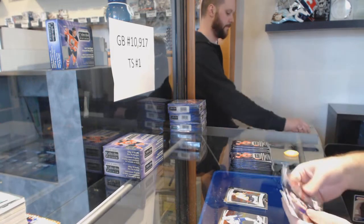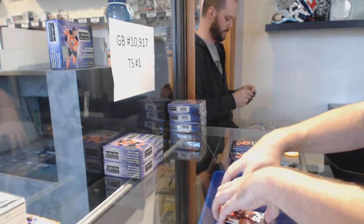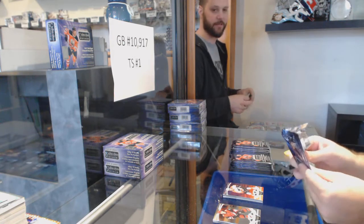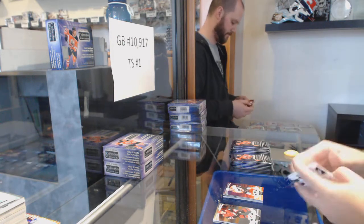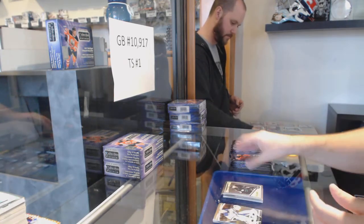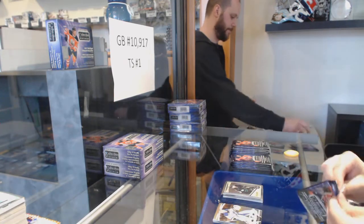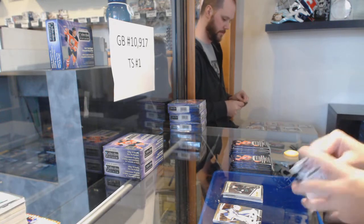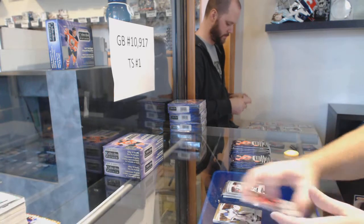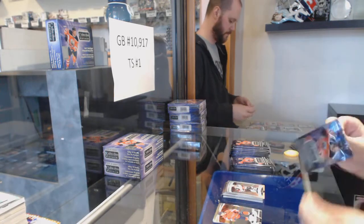Marquee rookie of Fabro for the Preds. Konechny for the Philadelphia Flyers. Sunset. That's in series two, though. This is longer for me. Gustafson for the Winnipeg Jets. Marquee rookie. Carlson for the Sharks. Retro. Marquee rookie of Moore for the Leafs. Barrett Hayton rainbow for the Coyotes.